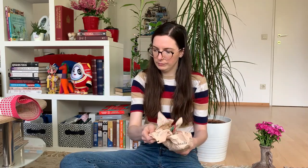Then I also got wine glasses, which I also researched a little bit. So these glasses, I got a set of 5 of them. They are apparently Römer glasses, so they are from Germany, or they are from the Theresienthal, and they are from the early 1900s.